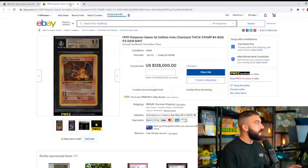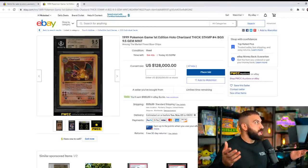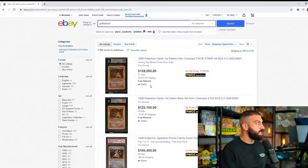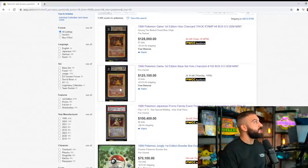To start off, again, that was that 9.5 Charizard at over $128,000. Remember, guys, this was a card that five months ago was maybe $25,000 at the most, and the uptick in Pokemon card prices is really crazy. But what's up, everybody that is live here in the chat watching this go down? Let's see what else we have.